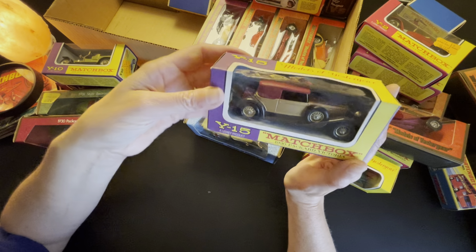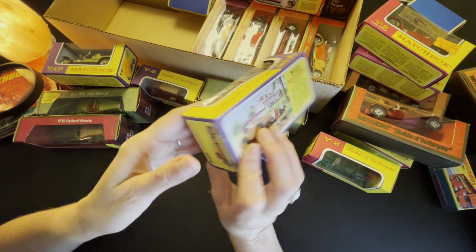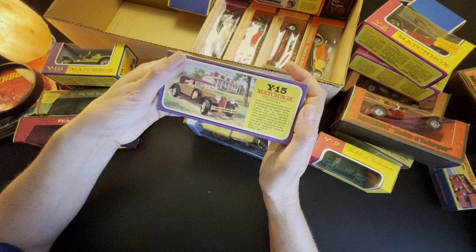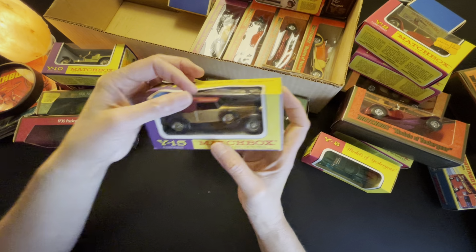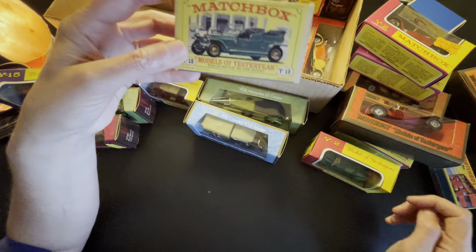1930 Packard. In the 30s, this car was one of the most expensive automobiles in America. Whoa. Here's an oldie. Rolls-Royce Silver Ghost. Yeah, we already looked at that one, didn't we?